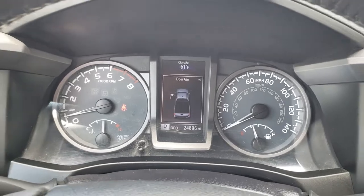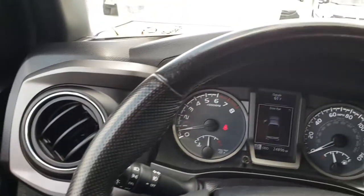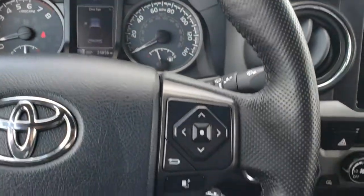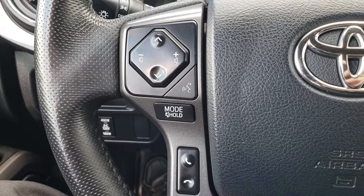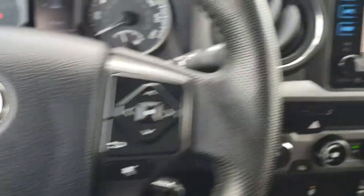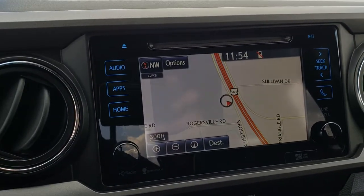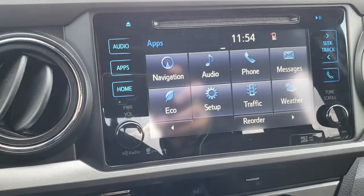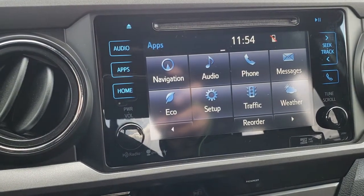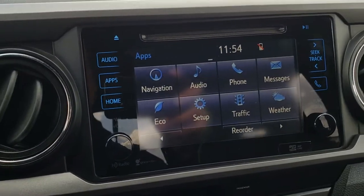Instrument cluster is nice and clean. It does have an outside temperature display as well as a mileage display. The leather wrapped steering wheel is in really nice condition. You have information center controls there, Bluetooth and audio controls right there. This one comes with the touchscreen radio, which also has the factory navigation system in it. Also has your apps that you can do. So you got traffic, weather, the economy and all that good stuff in there, as well as your audio.